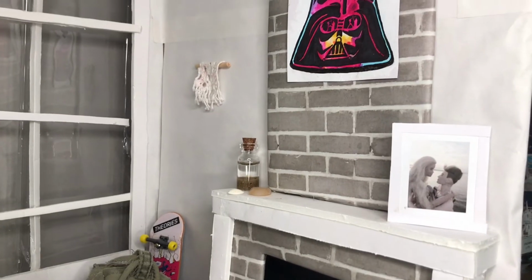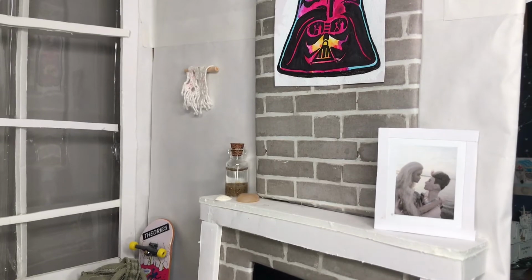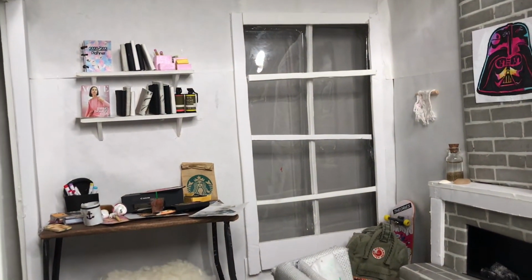There's a couple of decorations on top of the fireplace, like that picture, the Darth Vader drawing that she did, well, I actually did, and that little beach in a jar. She has a backpack and a few skateboards back here, and then a big window in the back.